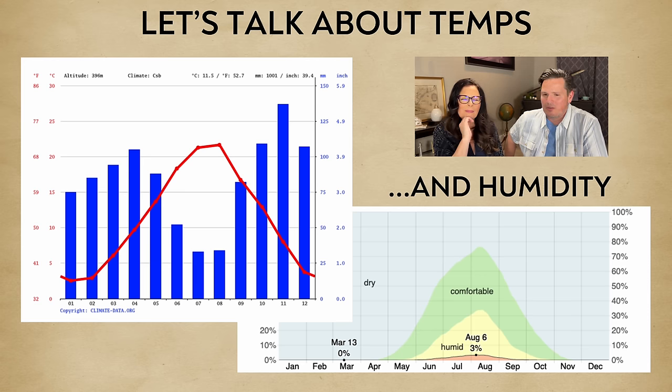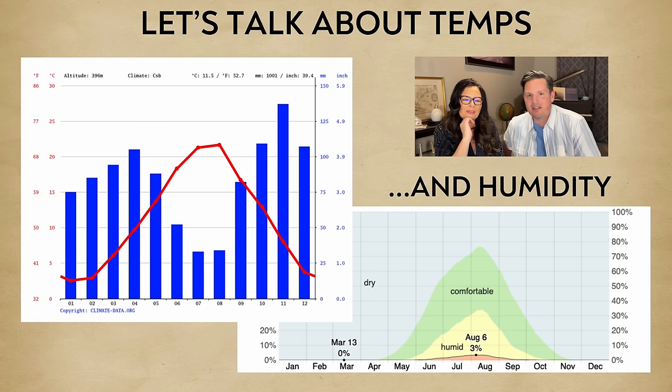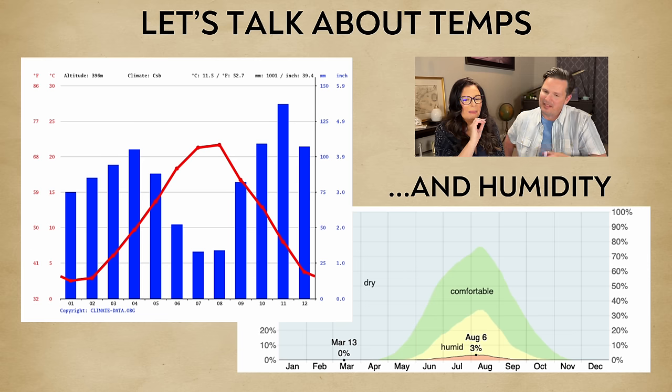Yeah. So, you know, the humidity. It's not too bad. Very nice. The muggy is barely visible. No oppressive, no miserable. No. I like it.